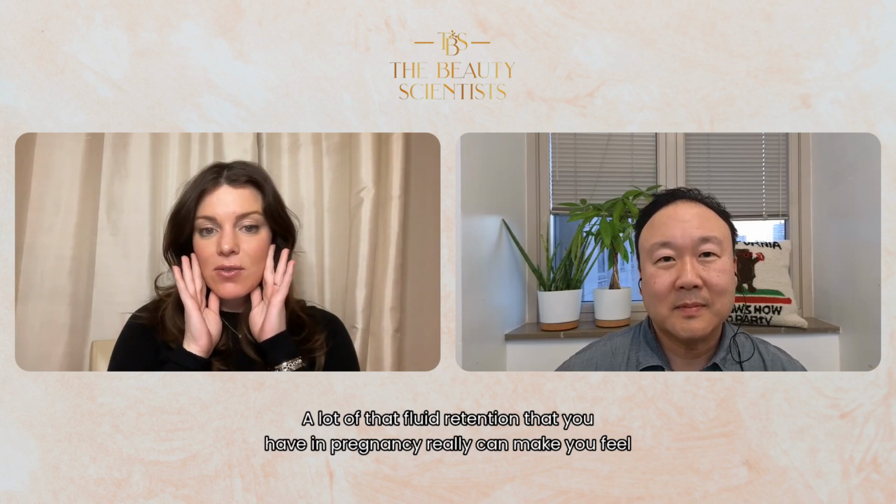And then any filler, I'm going to wait until my body normalizes, goes back to closer to normal weight. A lot of that fluid retention that you have in pregnancy really can make you feel quite puffy. So I won't be jumping to redo any of that until I get a better sense of where my face has stabilized, just like we would say for any potential body surgery after pregnancy.